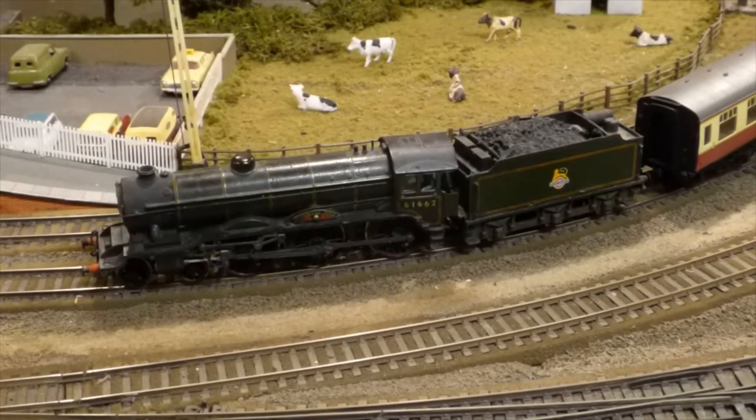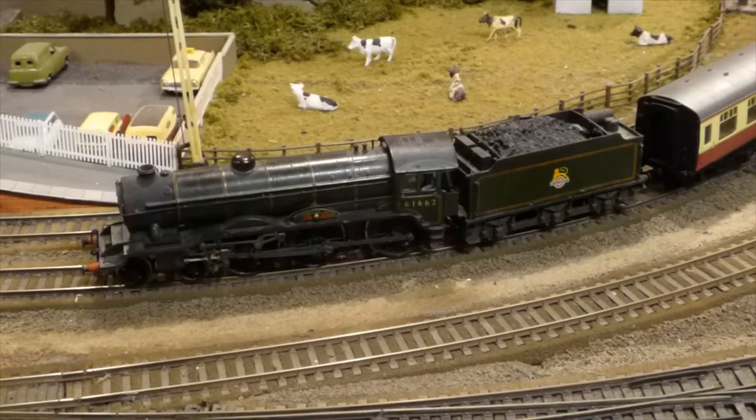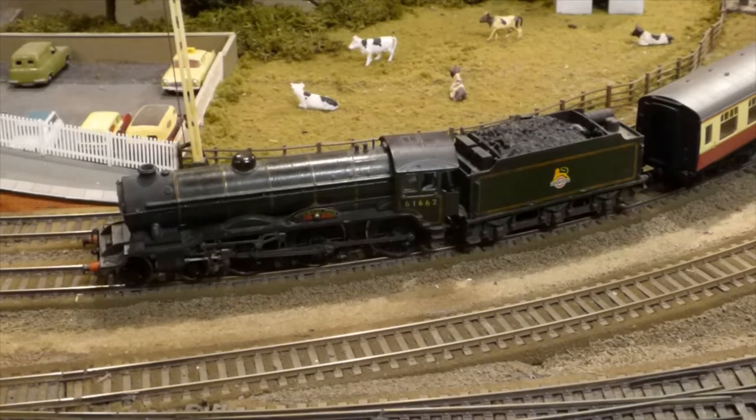On the outer track, I have a Hornby B17 Footballer. I think it's Manchester United. Now, this is actually one of the old Margate models. Again, like the Bachmann V3, dating back to the 1990s, I'd say, early 1990s.